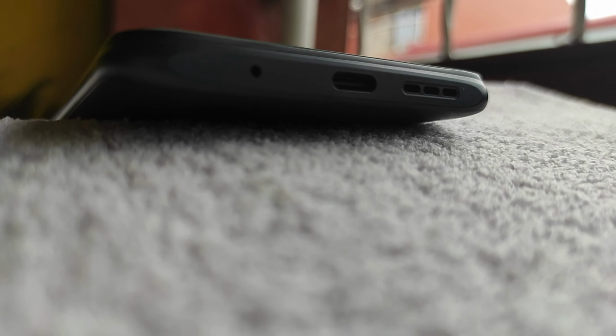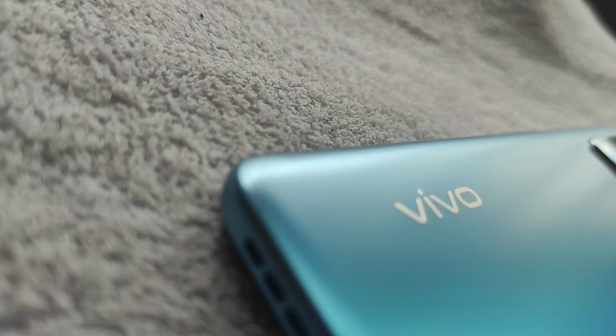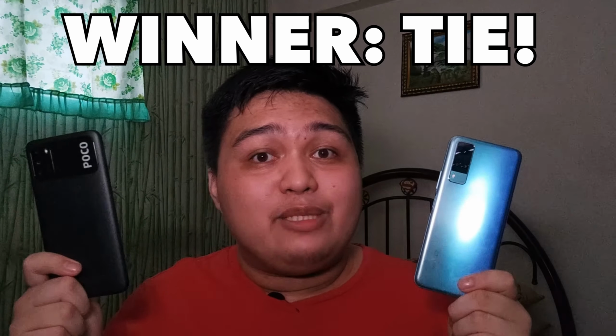However, in the final round, which is charging, both of them only have 18 watts of fast charging power, which is a little bit low, especially on the M3, since they have beefy batteries, unlike other phones that have at least 25 or 33 watts of charging. With the Vivo Y31, charging the phone from 0 to 100% takes 2 hours and 20 minutes, while the Poco M3 clocks in at about 3 hours and 5 minutes on my charging observations. But keep in mind that the M3 has a bigger battery than the Y31, so put that into consideration. With that said, this round, it's a tie between the two phones.